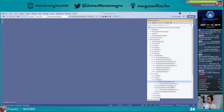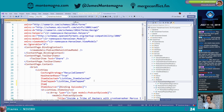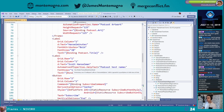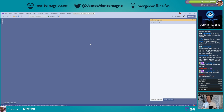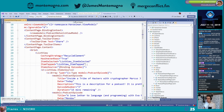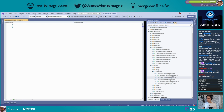Aww. Come on, IntelliSense. Where are you? Where's my IntelliSense? That's interesting. Let's try that again. Where's my IntelliSense? Alright, things are happening. Restoring. That's strange. That is strange.